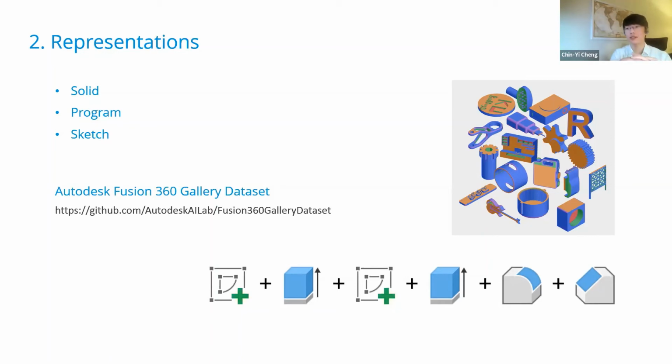In the design process or the design field, we use solid models, or we use programs or procedurals to represent the design. And we also use sketches or high-level abstract representations to represent our ideas. So those are really the important representations that we need to be able to use a machine learning model to understand, to read, and to train.